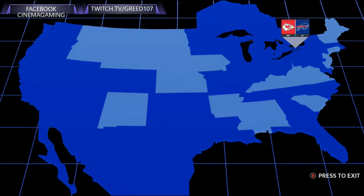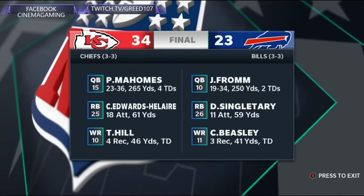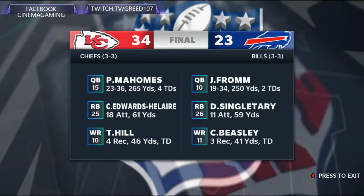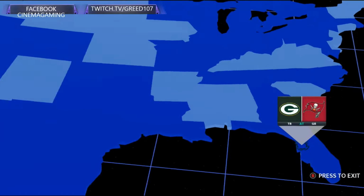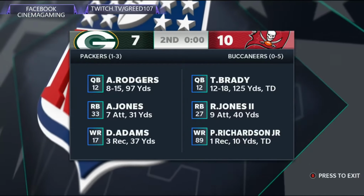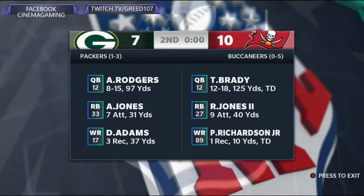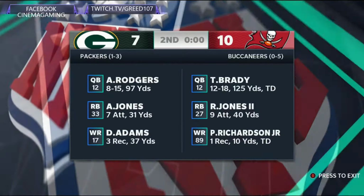From there, let's head off and check out a 2nd game. And they were losers in that game as they fall to the visiting Kansas City Chiefs. 34-23, the final score. Lastly, we head to the Gulf Coast and check on the Bucs at home in Tampa. And they lead that one over the visiting Green Bay Packers. Paul Richardson, a touchdown catch in that 1st half.